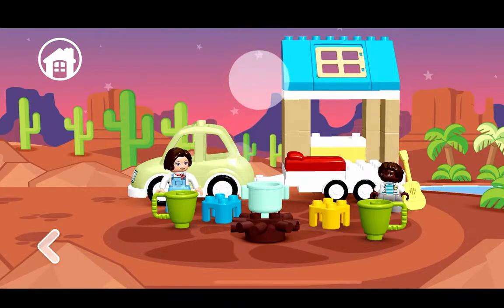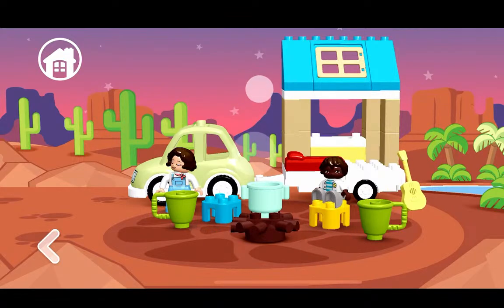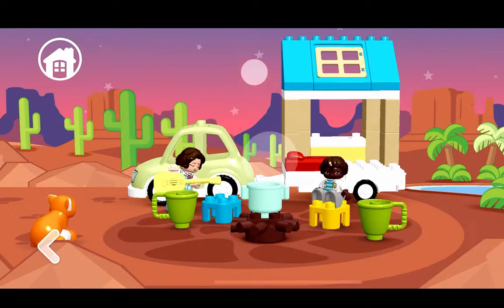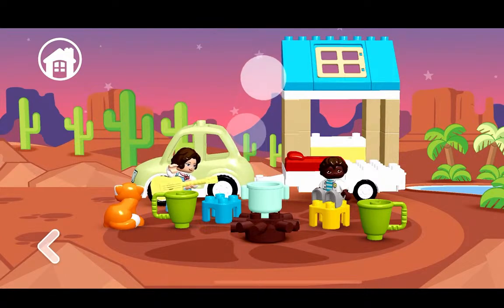Someone, this girl, oh no. Girl, please sit on the chair, take the guitar. Oh, the other girl, take a guitar, super. Oh, some animals come to the fire. Hello, red fox.